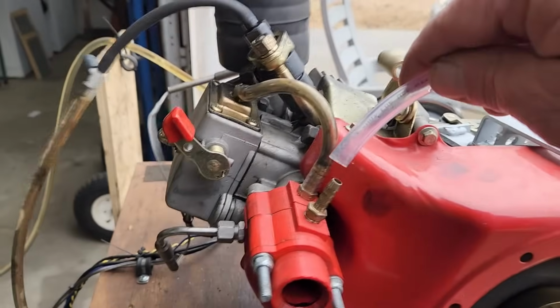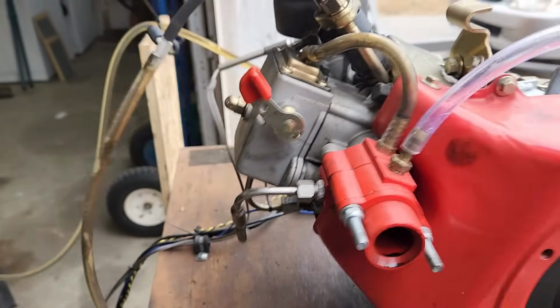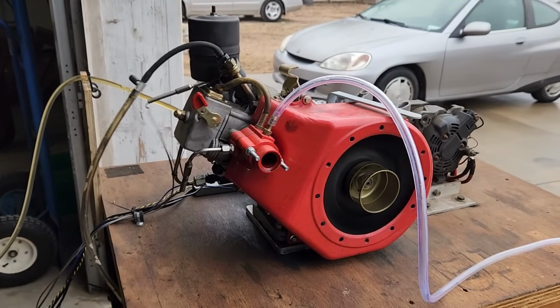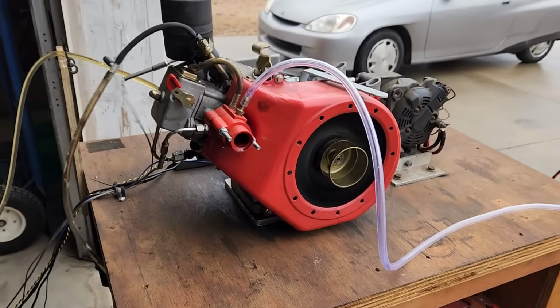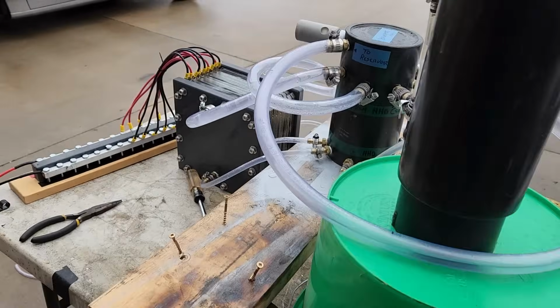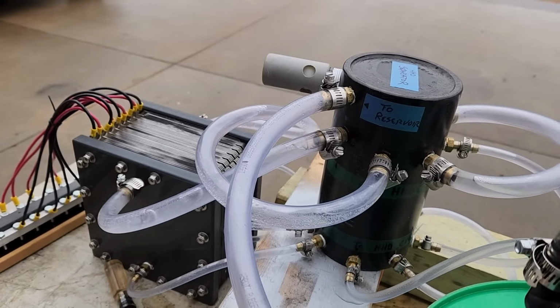Alright, let's do this again, but this time we're going to feed the engine some exotic fuel from the HHO contraption. Well, it's not complaining, and it sounds pretty much the same. Let's verify that the HHO thingy is working. And it sure is.